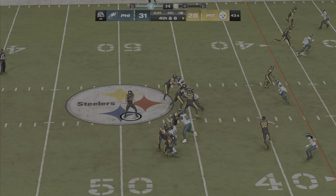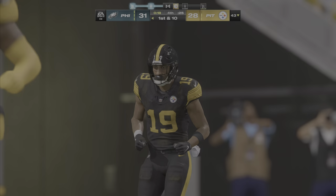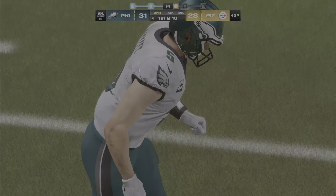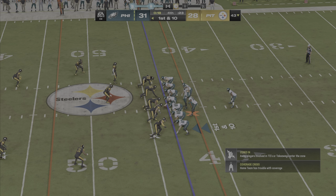They snap it to Fields. And it's going to be batted down. And we'll go the other way with a football. They had to go for it with such little time remaining. And the Eagles defense able to hold. Well, their first 4th down attempt earlier was successful. This one backfires for a turnover on downs.